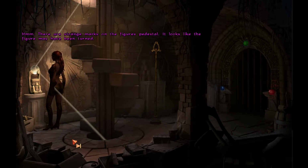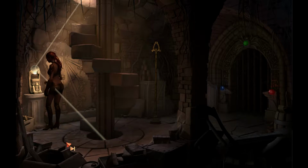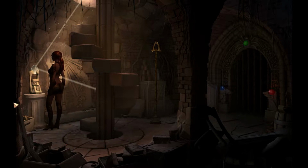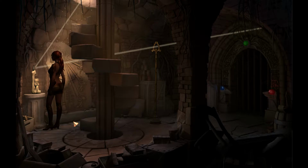There are strange marks on the figure's pedestal. Looks like the figure may have been turned. I've got to try and turn it back to its original position. Good idea. Do it. A little more. And a little more. Oh. Crap. It's missing something.